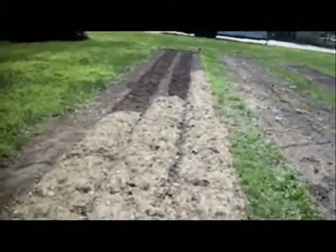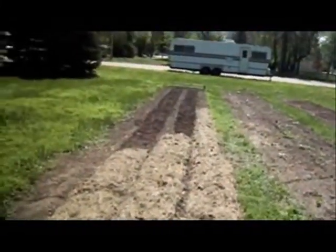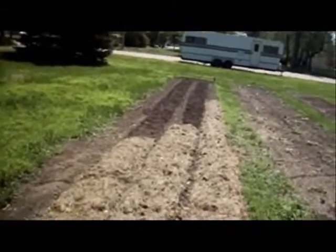In the farther bed, there's 3 rows of corn. And you can see I started mulching it yesterday. That's as far as I got before I cracked a beer and a friend of mine come over and we burned one. That was the end of the work for the day.